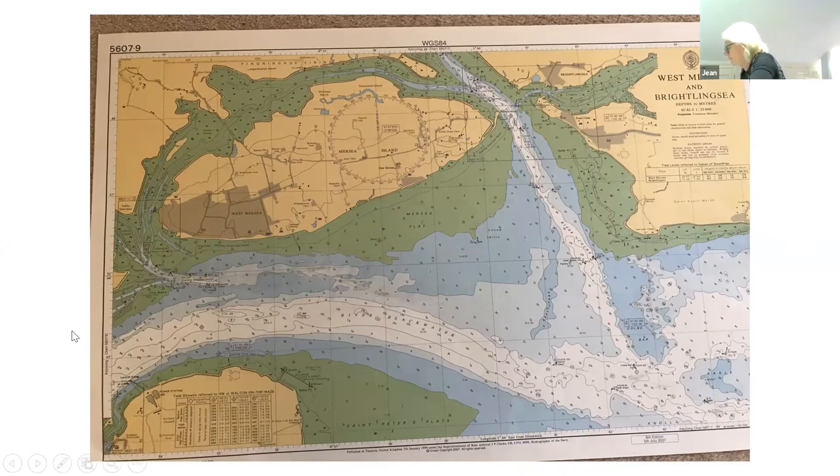So you're now in the middle bit. And then I wanted to, if you look at your bigger chart, which would be this one, you should now be able to see some other buoys that you're looking for. So if you're going the short way, you should be able to see an east cardinal mark here.